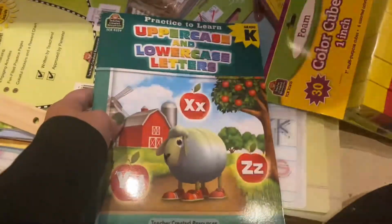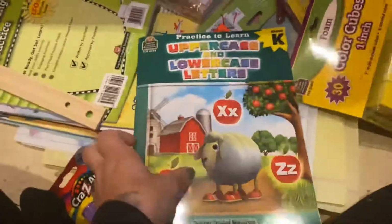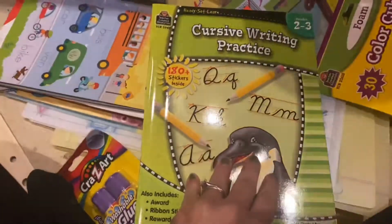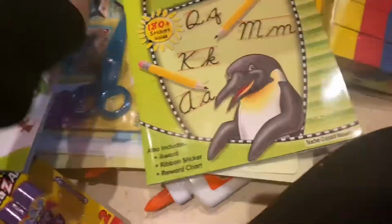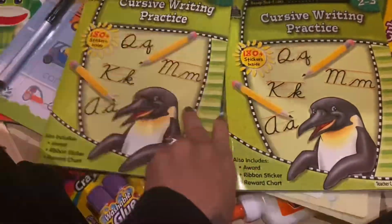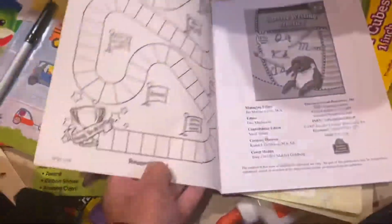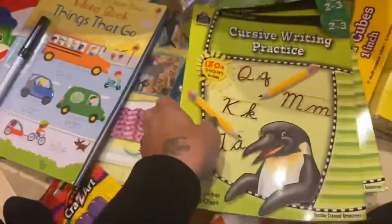This book right here is uppercase and lowercase letters. And this is kindergarten, and I was gonna work on this with Evelyn. All right, so I got some cursive, and this is gonna be the twins. I have two of them. Let's see, grade second and third. So I think this is gonna be Nash and Lachlan's, even though they're gonna be in first grade. We're gonna start cursive and get them started in first grade. So that's Nash and Lachlan's.